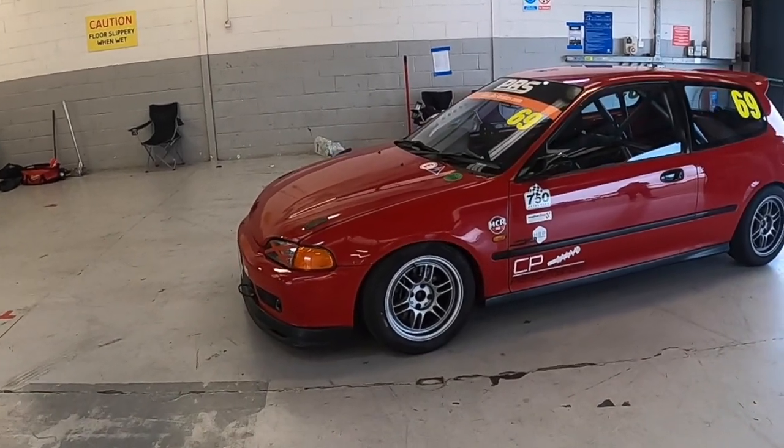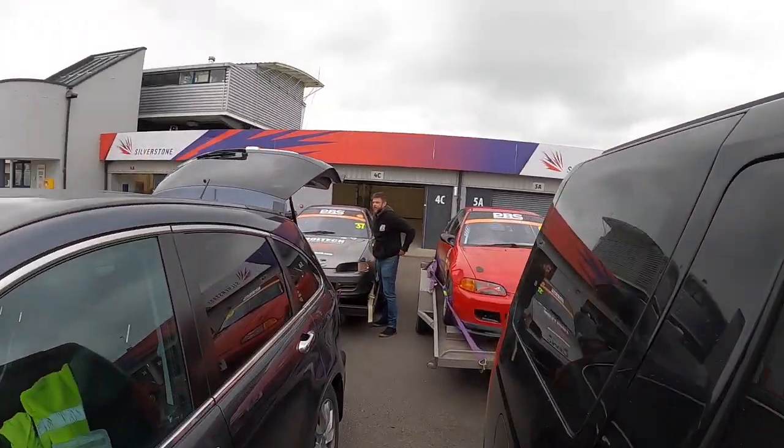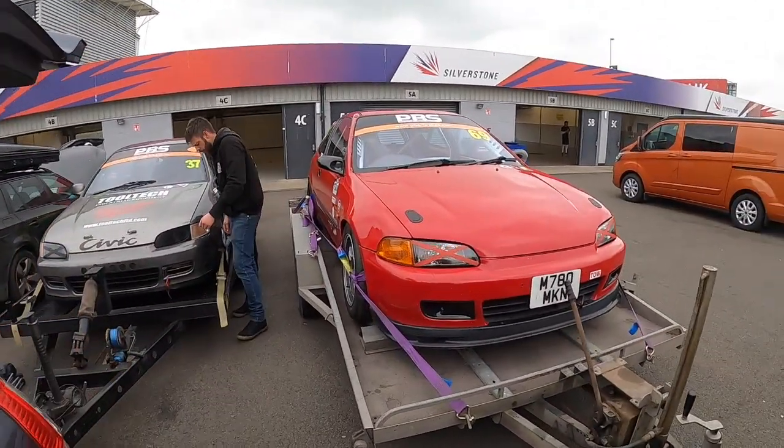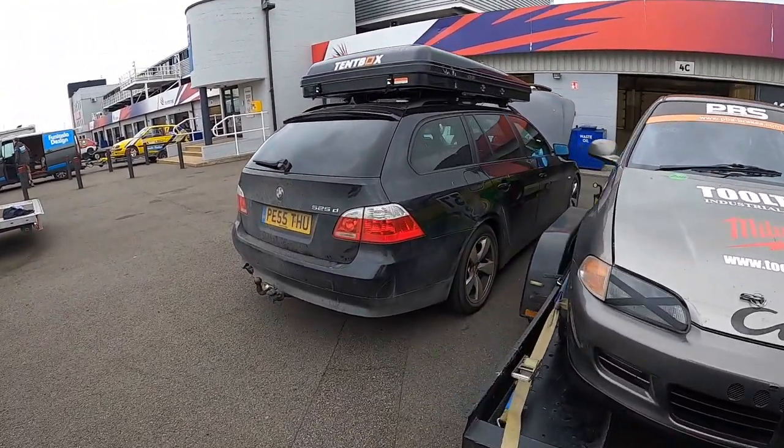It'll be some daft electrical gremlin. I have quite a few of them. But get loaded up, call it a day, and try again next week. At least can drive it on the trailer, don't have to push it, it's good news. That definitely concludes Silverstone. Fast EG and slow EG are loaded up on trailers. BMW support car is broken.